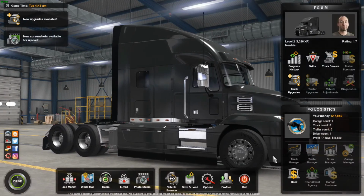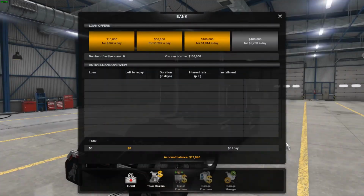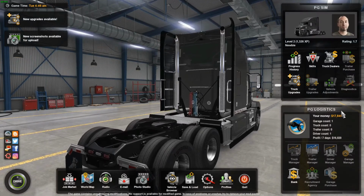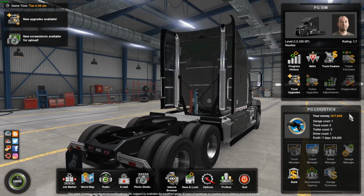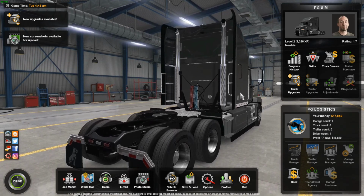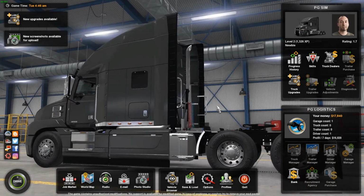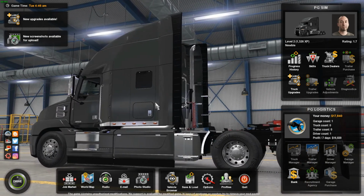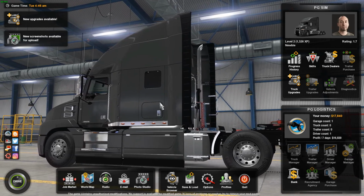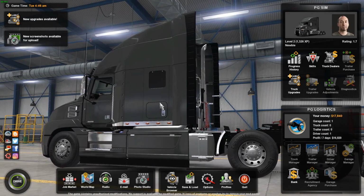So, I don't think we got the bank loan. No, we haven't. So we're probably going to have to just do a bit more. But we have got $17,000 in the bank account now, which is rather nice. But, unfortunately, I think that is all for today. Hopefully we will get the bank loan next time and then we'll be able to actually buy the truck.